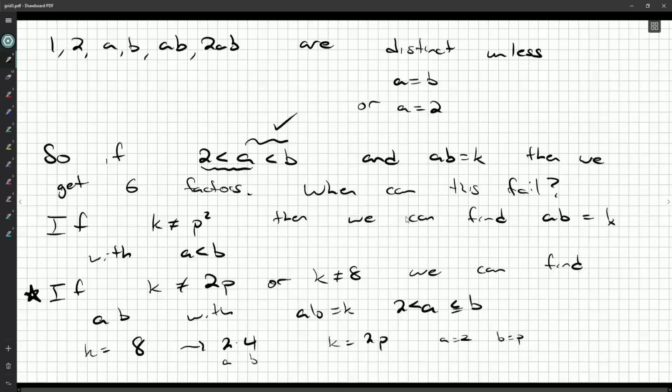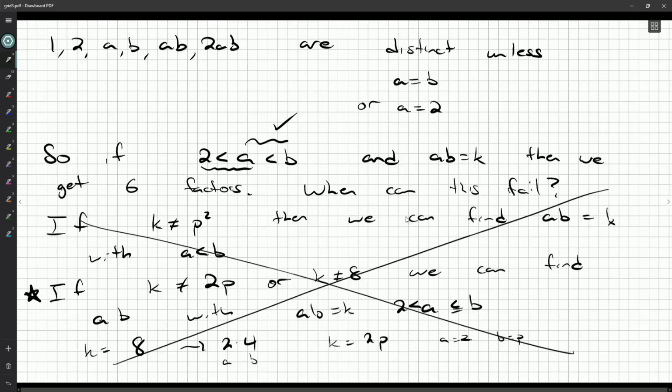Right? Other than, well, 16 would be 2 and an 8, which is a problem, or 4 and a 4, which is a problem. So I guess we're learning. And I'm learning where to go with this. So I'm gonna disregard this.